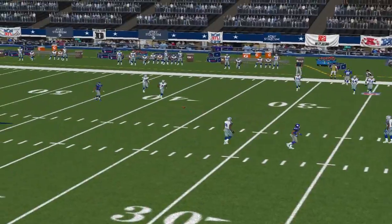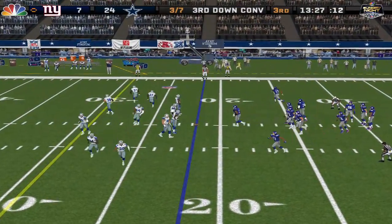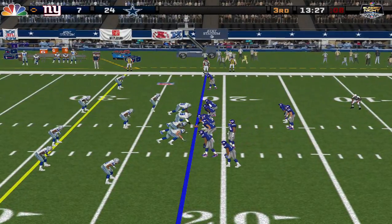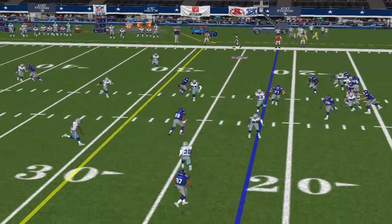Pressure, throws it. The pass falls incomplete. He felt the pressure and got rid of the ball. That's what the defense has been talking about. Make this guy throw it before he's ready. It's just that little split second early that can cause an incomplete pass or even an interception.